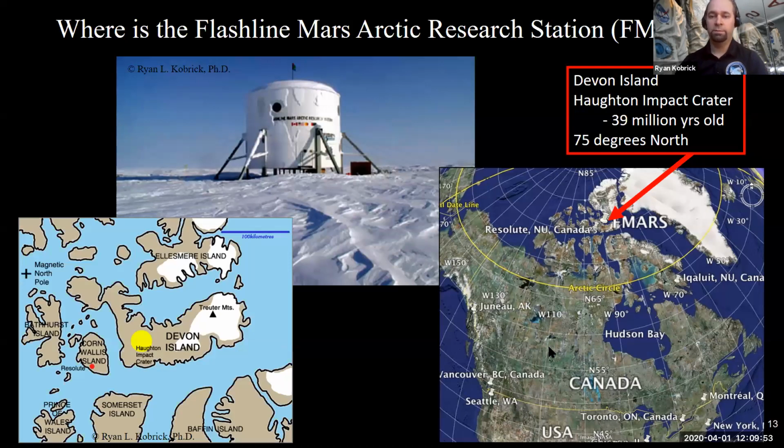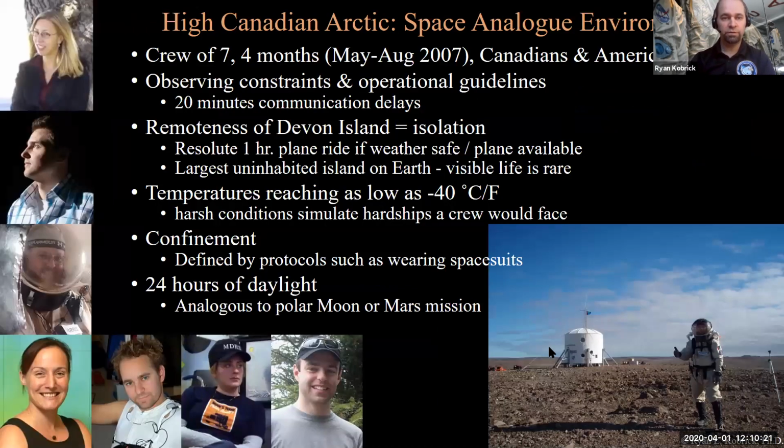It's right on Haughton Impact Crater, which is a 39-million-year-old crater. The reason for having the station there is that this is analogous to an impact crater that you would be investigating at any other destination, because with an impact crater, you're unearthing the layers and history of the planetary formation, possibly the solar system formation, as well as searching for ancient microbial activity.